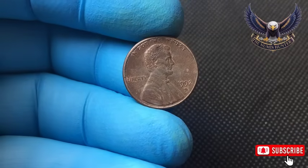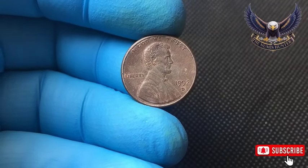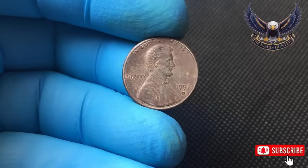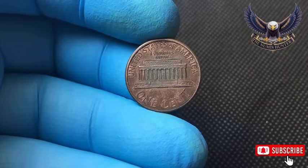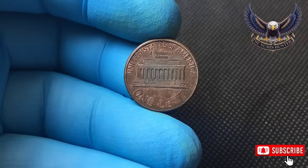Next, 1992 D1 cent. And this next coin takes us into one of the more technically fascinating years in the entire history of the Lincoln cent series, connecting directly to a broader window of quiet, undocumented mint testing activity throughout the early 1990s that researchers are still piecing together even today.